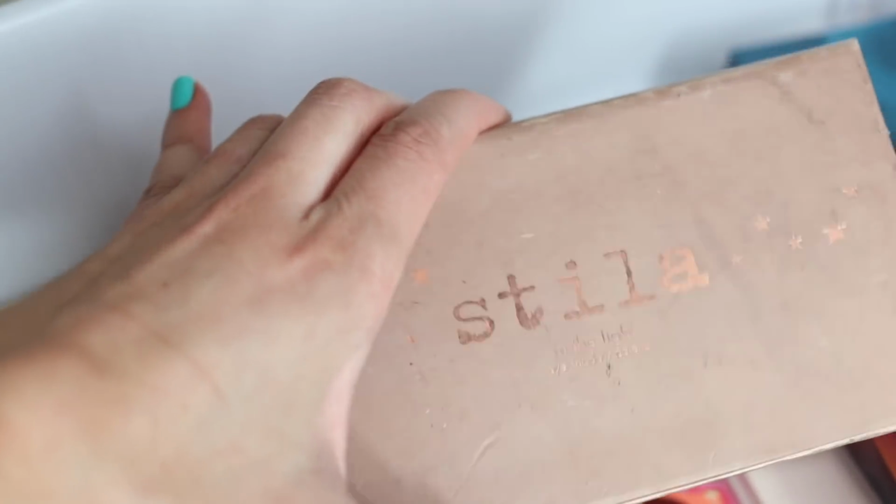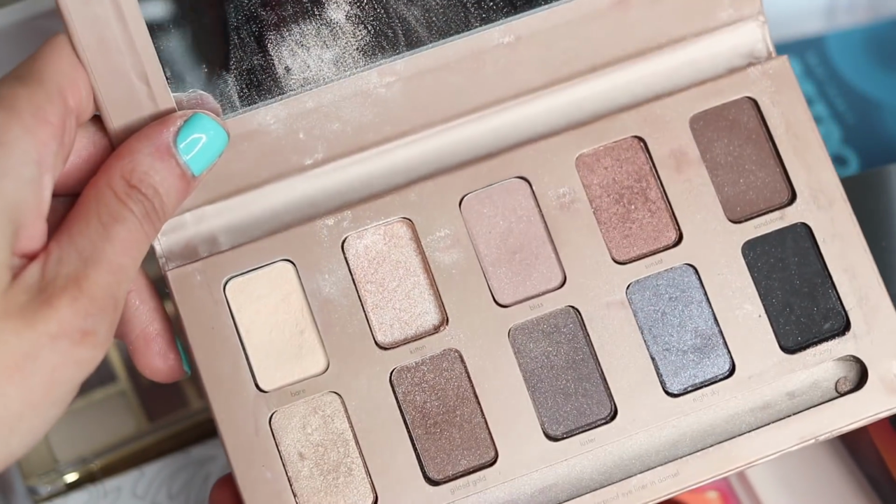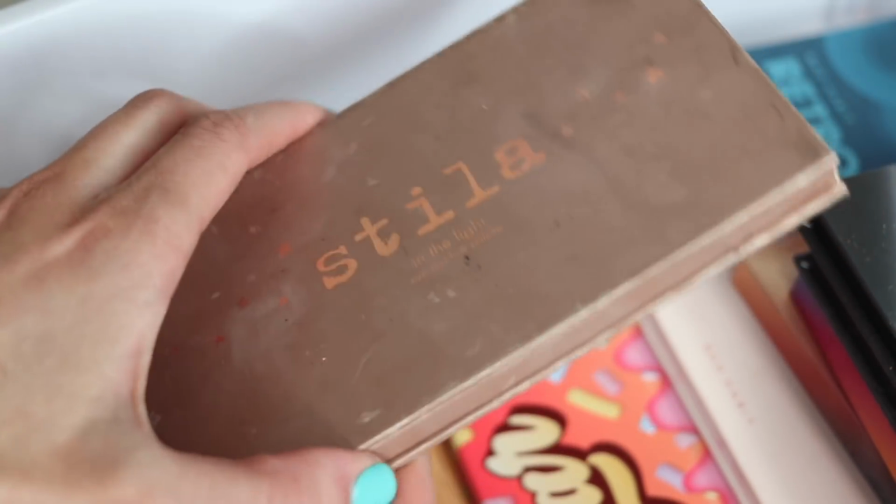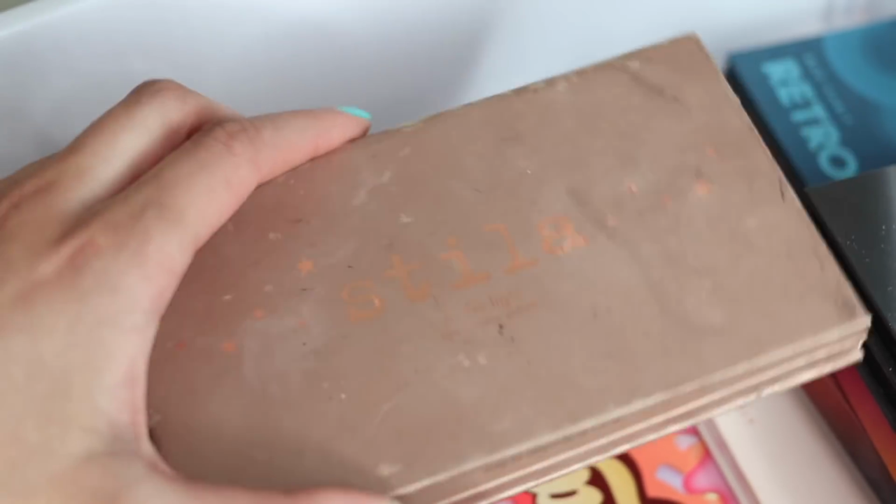An old palette, Seal It in the Light. I actually don't even know why I'm hanging on to this. This was like a favorite. I should totally get rid of this, but it's the only Stila palette I own. I guess that's why I hold on to it.